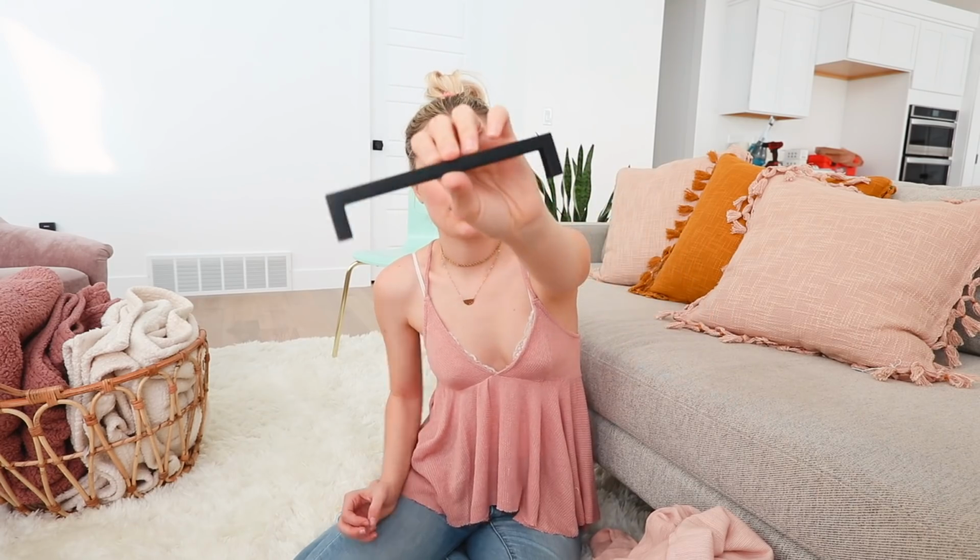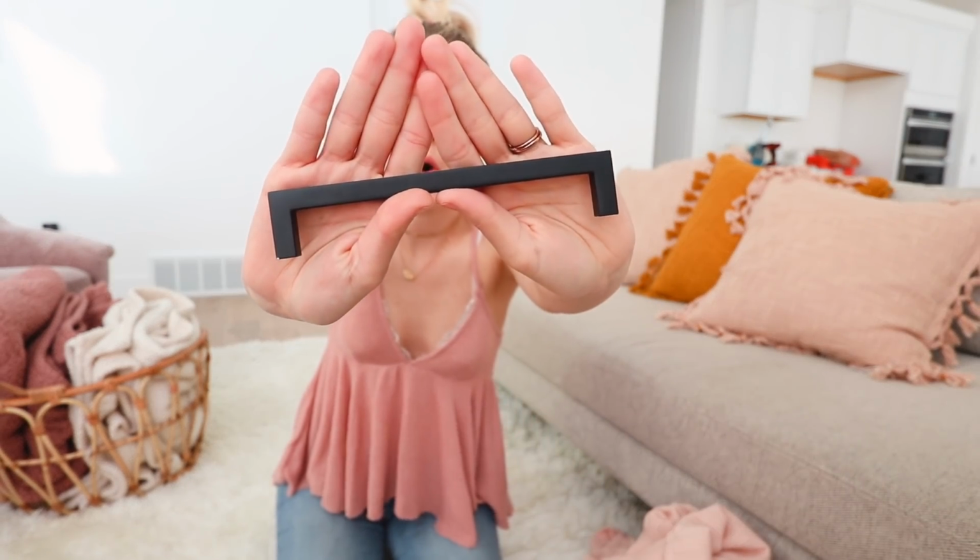And then I wanted to show you guys the handles that we got for our cabinets. And I know that a lot of you guys are not going to be interested in this because you're probably not building a house or replacing your hardware on your drawers. These are just so cute. So these are from All Modern. I ordered a whole bunch of these. Our house didn't actually come with the hardware on the cabinets, so Parker and I are going to install these ourselves.